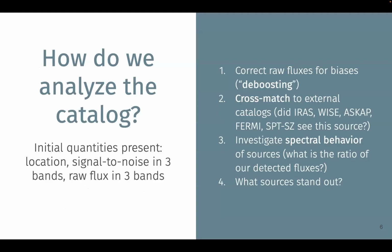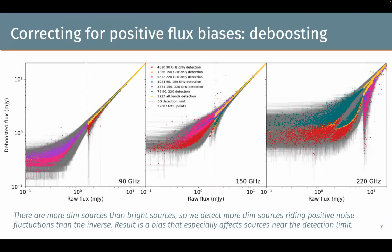So when I first have the catalog, all I have is where it is, RA, Dec, the signal to noise in each of the bands, and the raw flux in each of the bands. So I have to go through, this is the part that I'm working on now, all these steps. I correct the raw fluxes for different biases. That's called deboosting. I'll talk very briefly about that. And then I cross-match all these to external catalogs. So is this source in all of these other catalogs that we're looking at in different wavelengths than millimeter? And then I look at the spectral behavior of the sources by comparing the ratio of the fluxes at 90, 150, and 220, and then try to answer the question of what is weird, what stands out, what might be worth following up.